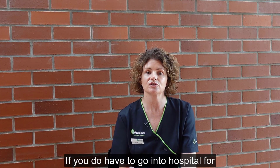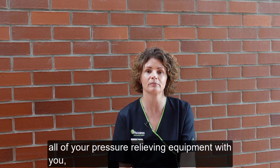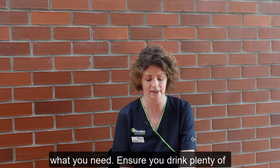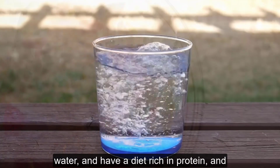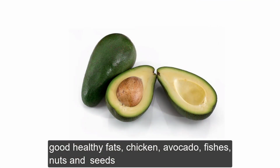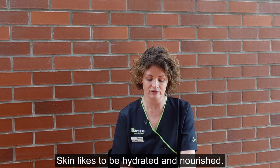If you do have to go into hospital for any reason once you're home, make sure you take all of your pressure relieving equipment with you, or advise the hospital ahead of time, if you can, what you need. Ensure you drink plenty of water and have a diet rich in protein and good healthy fats. Chicken, avocado, fish, nuts and seeds are excellent. Skin likes to be hydrated and nourished.